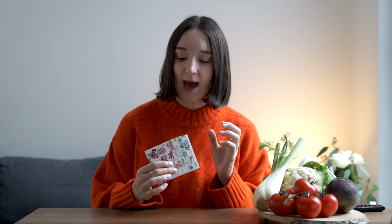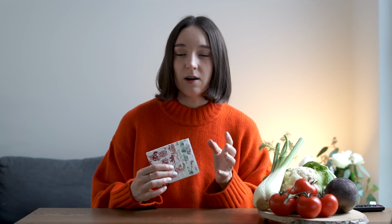The collection was released in 2022 and I believe the pandemic has something to do with it, because how many of us started our own vegetal gardens, balcony gardens in 2021? So let's begin tasting it.